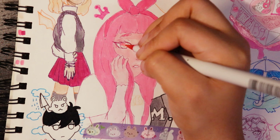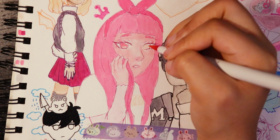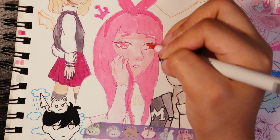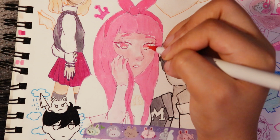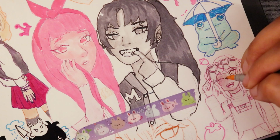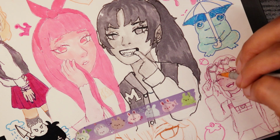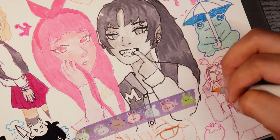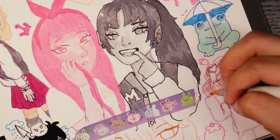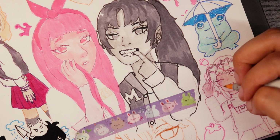Then towards the left of that, in the left corner of the spread, is a little doodle of Omori with all of the little Aubrey bunnies. Omori is a franchise that I also really like. I featured my little Omori plush at the beginning of my pastel marker review for Ohuhu. I just really love the franchise, and it's been 2 years since the game came out, and I still love it so much.